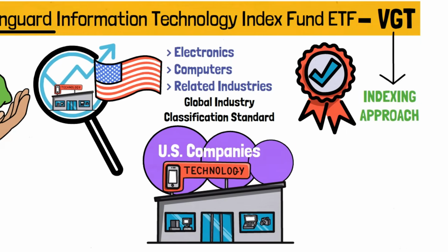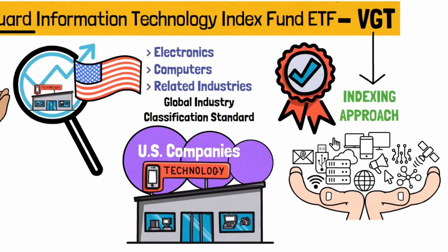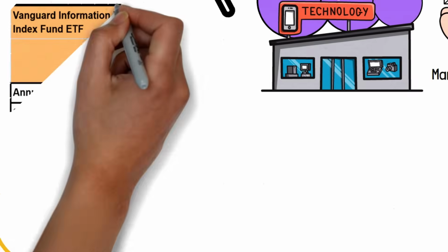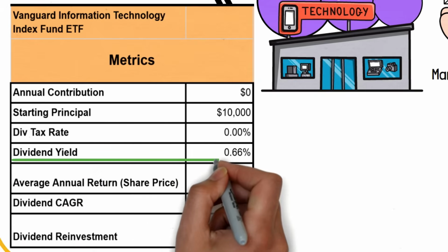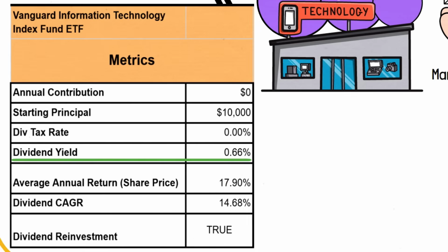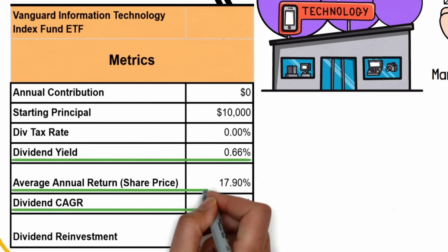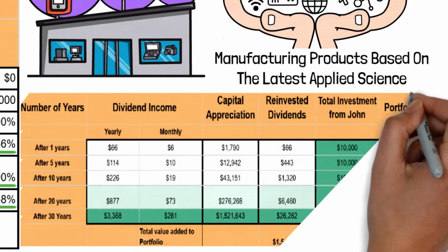The sector includes companies involved in the electronics and computer industries, as well as those manufacturing products based on the latest applied science. In terms of investment metrics, the ETF offers a dividend yield of 0.66%, growing at an average rate of 14.68% per year. Additionally, the average share price appreciation stands at an impressive 17.9%. So let's run the numbers with this ETF and see how John's $10,000 performs.